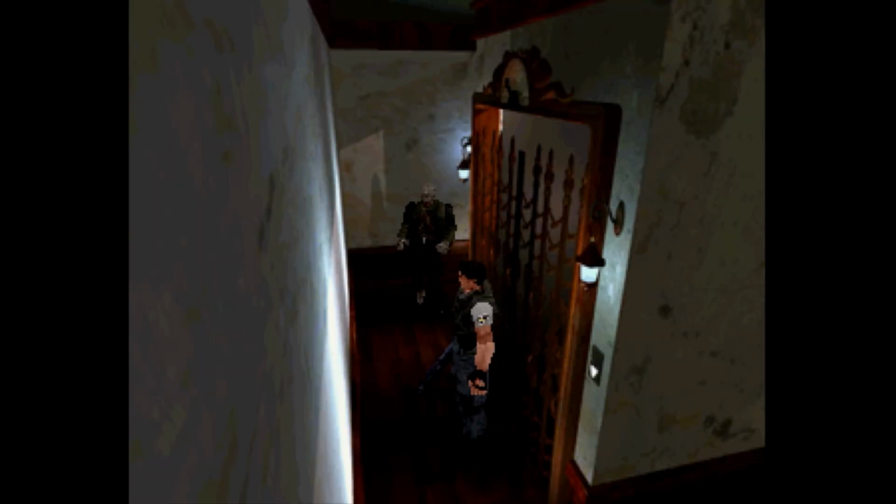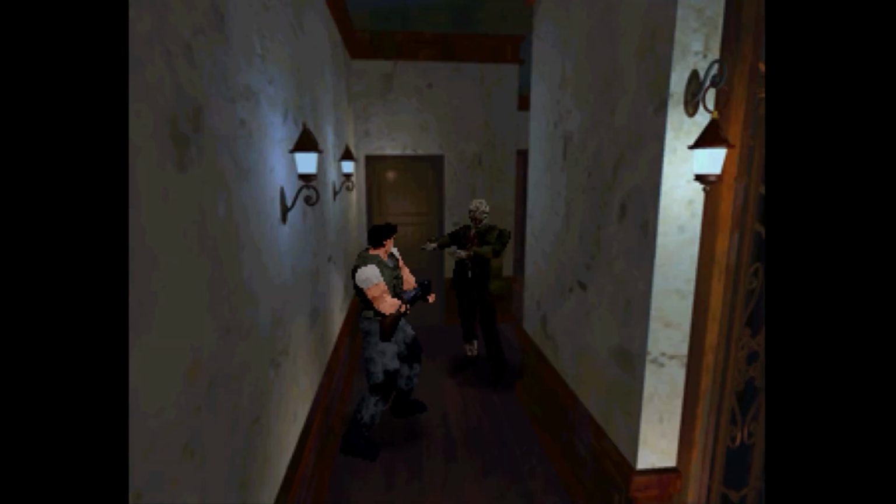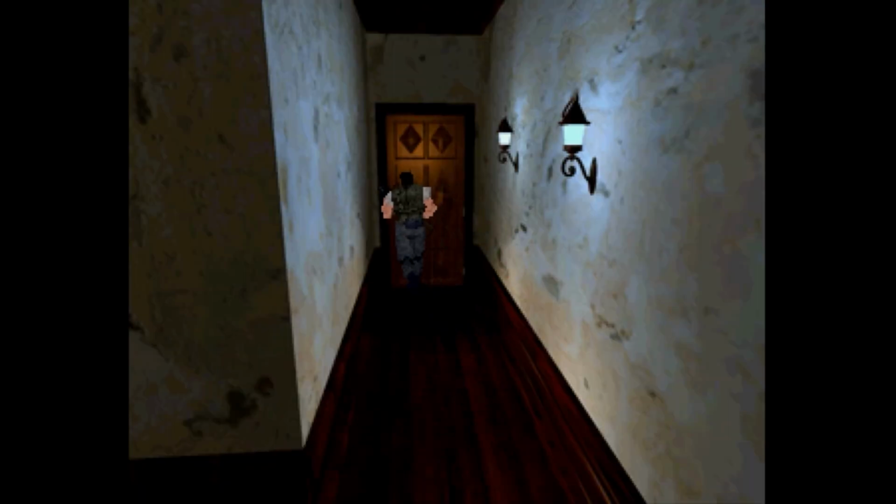If you try to play the game today, unfortunately, it does have some antiquated gameplay mechanics, such as the tank controls and this loading screen every time you open a door or go to a new area. But the loading screens are just a limitation of the memory on these old consoles back in the day. If you can get past that, this is still worth playing.